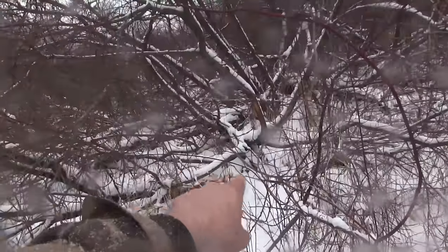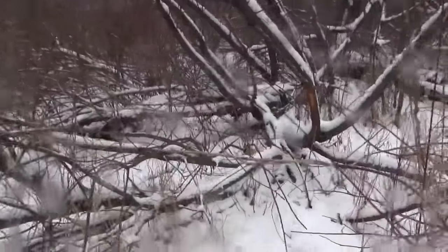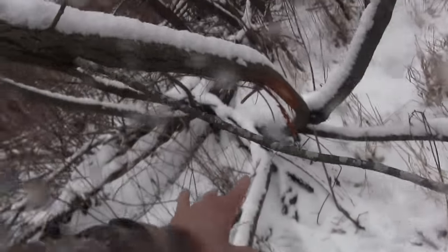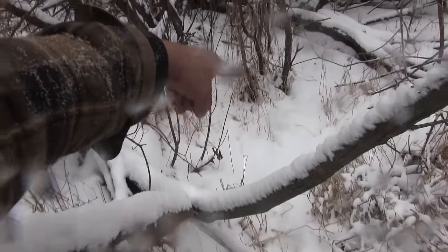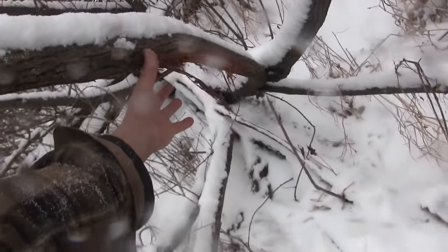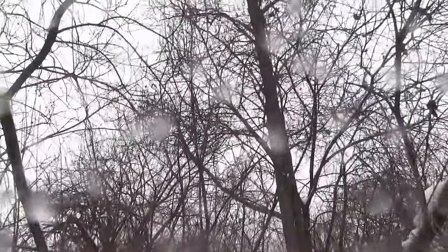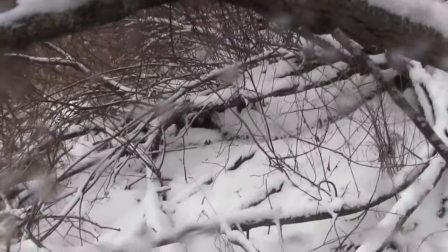Look at that. Bed right here. Actually, I think it's right there. It comes through here. Look at that rub. I mean, that is big, and it's waist high again. That's him. That's him right under that tree. That's interesting.